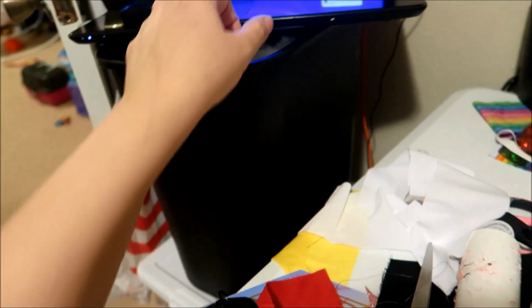I need to really get busy. I need to stop talking. I only have like an hour to make a ribbon trim. But that's what happened last night. So I have to remake that one.